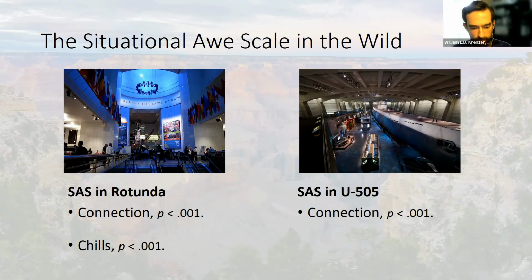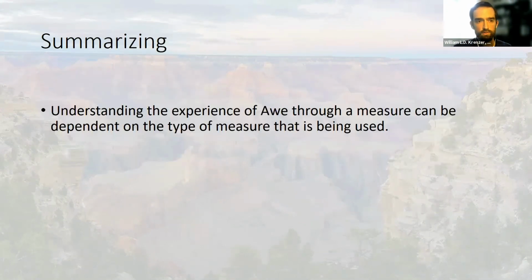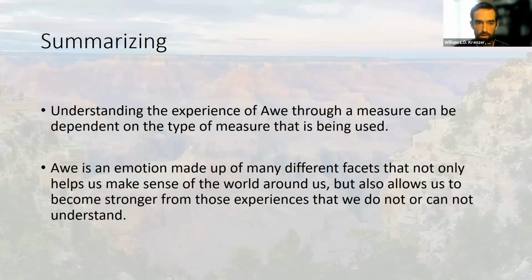Now I'm just going to go ahead and finish up here. Summarizing, understanding this experience of awe through a measure can be dependent on the type of measure that's being used, right? If you use a certain type of measure, you may be missing out on other things. And so it's important to understand what you want to understand about awe to know what kind of measure to use. And lastly, I'll say awe is an emotion that's made up of many different facets. Not only does it help us make sense of the world around us, but it also allows us to become stronger from those experiences that we do not or cannot understand.